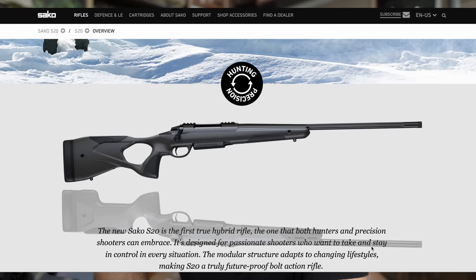The Meat Eater edition, it looks cool, has that spiral fluted barrel. It has cool orange kind of coloring to it. It's a good looking rifle and very functional as well, but be sure you get something that is threaded. Another great option for a 30-06 rifle would be that Sako S20.